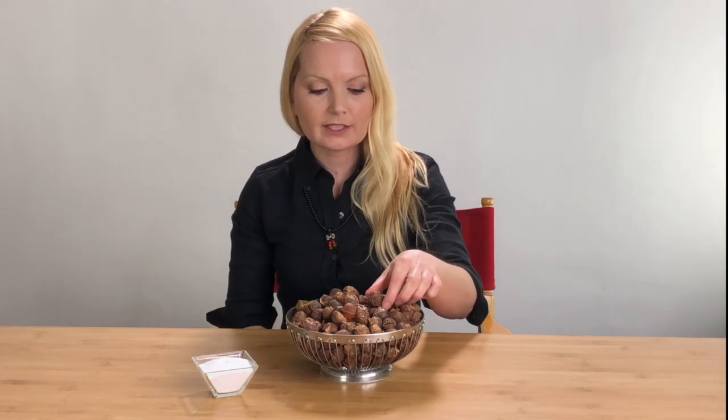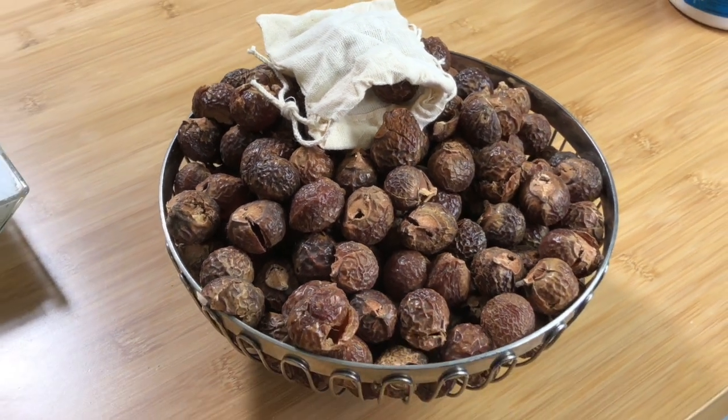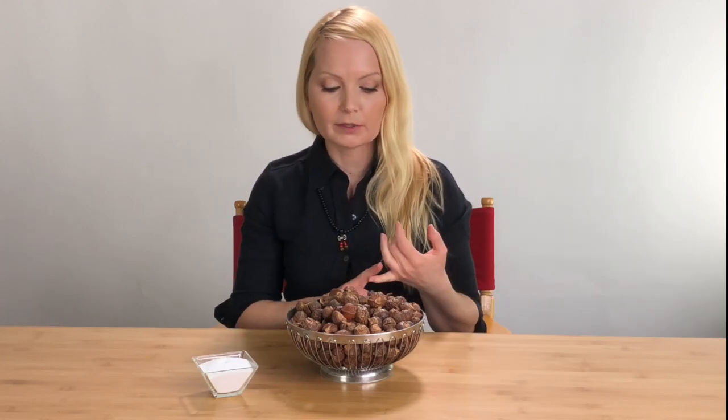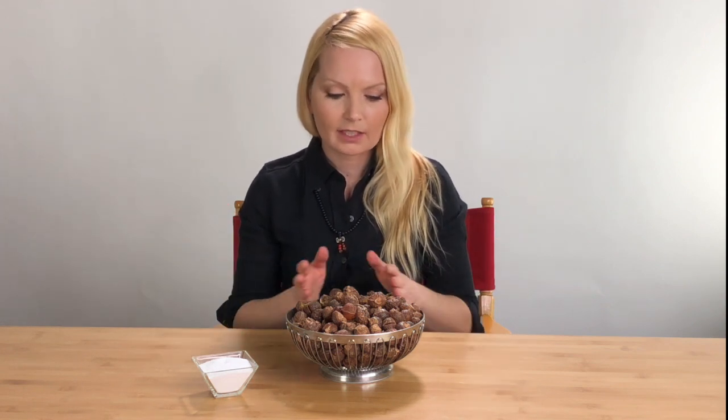So soap nuts are these amazing little fruits, a true gift from nature. All you have to do is mix them with a little hot water, and we have a lot of recipes on our website. It's very simple, and you can create a number of liquid cleaning solutions for everything from your laundry, your kitchen, your bathroom, your dishes, even your own body, your hair. It makes a fantastic wash for your pets.